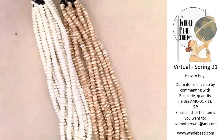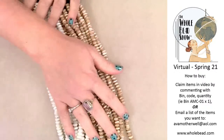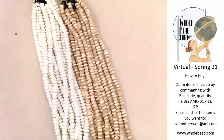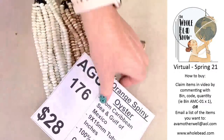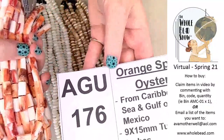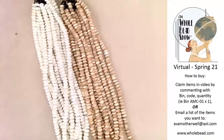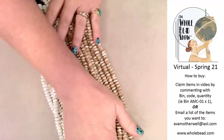Okay, well, anyone that missed any of the other shells, if you want to, oh, here's the price of these. 176, they're $28 a strand. Okay, all right, I'm getting unorganized now, so I'm going to stop.